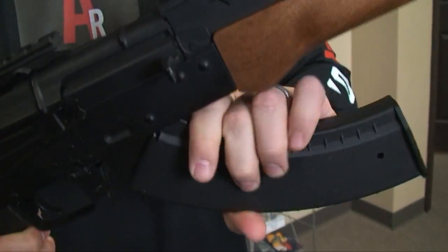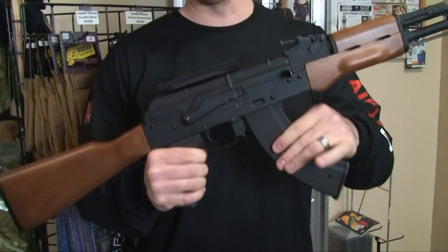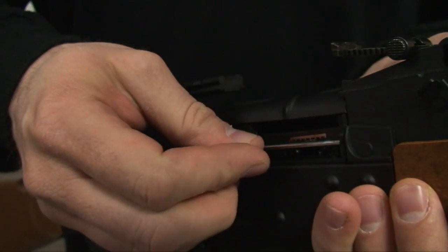and that's the mag release. When you're using these things, it just kind of pops out like that. Put it back in. It's really solid. With M4s, one of the problems I have is sometimes the magazine can fall out. Also, the hop-up is really sensitive, but I like that. And I also like how you get to the hop-up. I like how you adjust the hop-up. There's just several things about that I like.